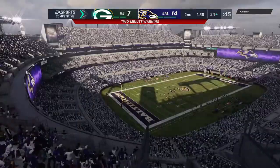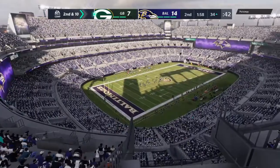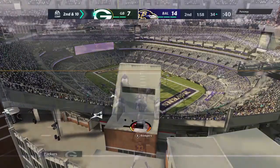Throwing on first down, but this one winds up to be incomplete. The Packers going to use one of their timeouts. It's just their first, so they'll have 2 remaining here before we get to halftime.